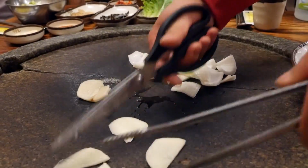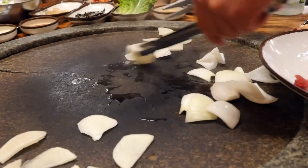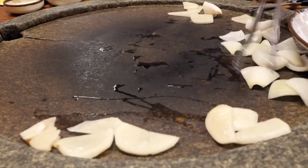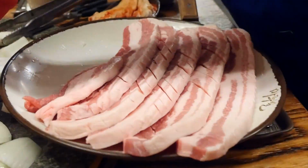This is a big hot stone griddle, and then you just put on potato and onion. Oh, and this is pork belly. This is pork belly. Samgyeopsal, please.